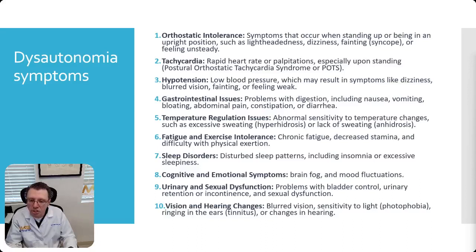Vision and hearing changes, things like blurred vision, sensitivity to light, called photophobia, ringing in the ears, people are familiar with this, tinnitus, or changes in hearing. So these are some of the symptoms that you can see with dysautonomia.